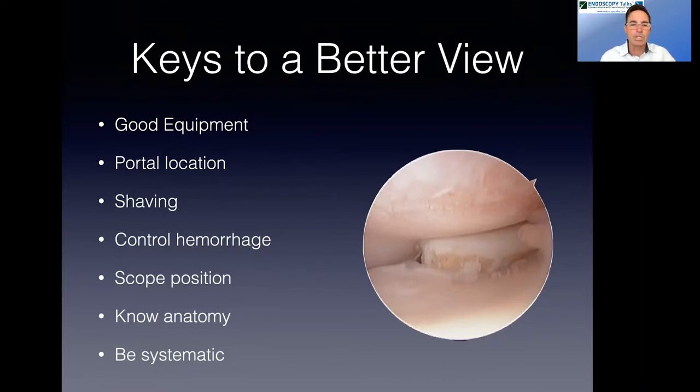And they always have great surgical tips. So I recommend buying new and buy from someone you trust. Portal location is critical. You want to learn where to put your portals, because if you don't get them in the right position, you're not going to have an optimal view. So we want to really concentrate on putting our portals based on the anatomical structures that we can palpate.